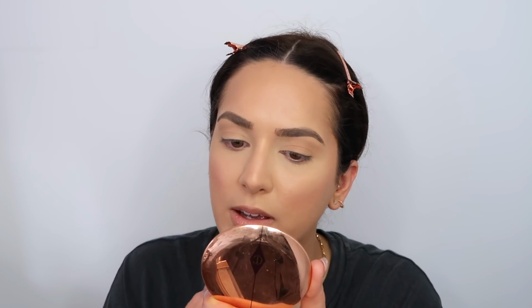It is minty though, which I don't get the concept of minty lip products. I know it's like the whole plumping and, oh, that looks nice thing, but I'd rather my lip stuff taste sweet.